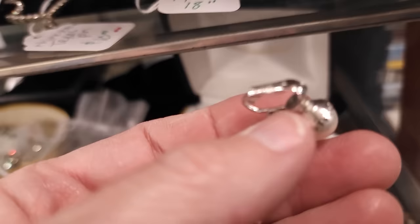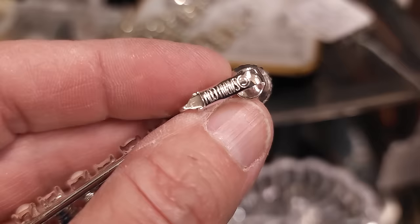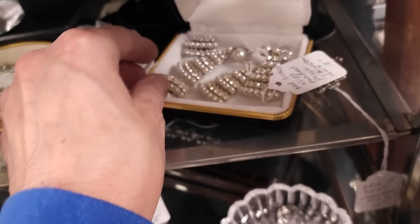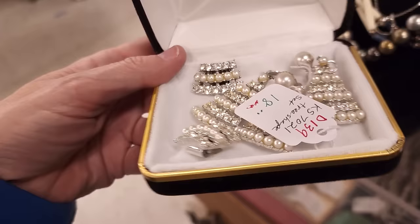Oh, and they're marked. They have a name on there. What does that say? Does that say Sarah Coventry? Wait a minute. Why are there Sarah Coventry shoe clips? They are all marked Sarah Coventry. That is very interesting. I just looked up, just the shoe clips are out there for like $45. So I don't think at $18 I can go wrong.